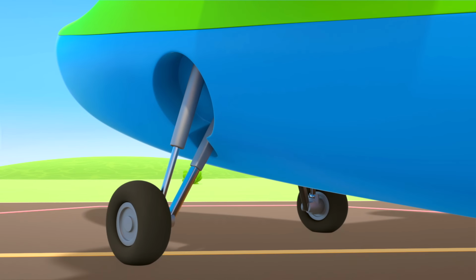Huh? Leia, are you taking these? No? What about these ones? Leia, these will do. Brilliant! Leo's carrying one propeller and Leia the other. Can't catch me! The propellers are in place.